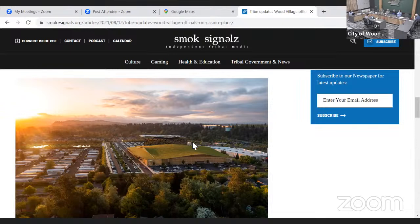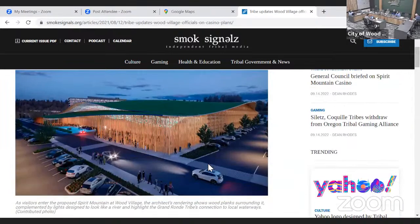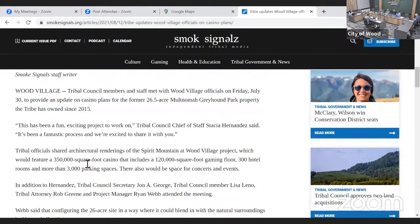How many rooms do you know? 300. They just said 8-story. I think it was around 300 is what they were ballparking. That sounds about right. Wow. And a lot of what you're seeing right here is actually the parking structure. It's just cladded with wood. So it's 350,000 square feet total, with 120,000 of gaming, and 300 hotel rooms.